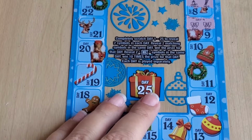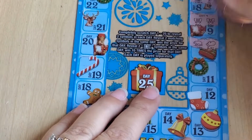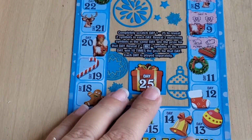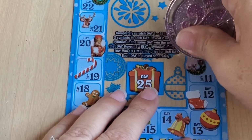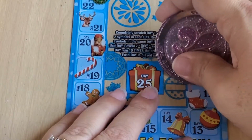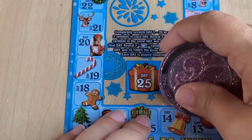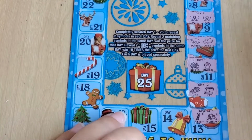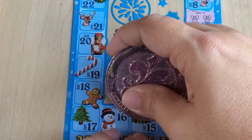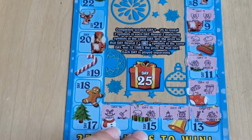All right, can we find more? Day 10. We have a mitten and a what? Polar bear? Okay. Let's see. Snow globe and flower. Log and list. Day 13. Skis and turkey. Candle, drum. No match there. Horse and shovel.